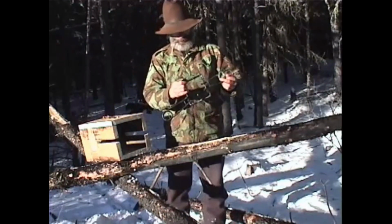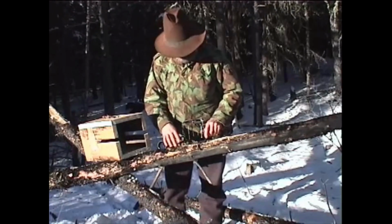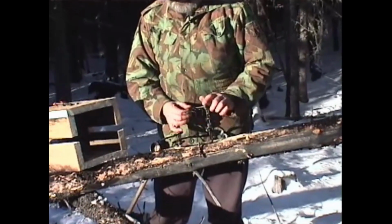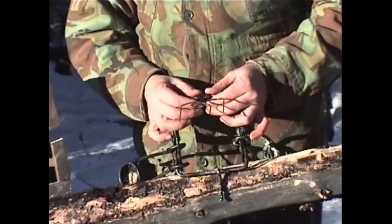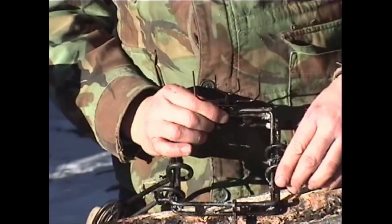Now this is pretty much the same thing I just showed you, except with a couple of different features on it. The first thing you'd probably notice is this big, what we call a pitchfork trigger. This is designed so that the animal can't get around the trigger in any way, so that he gets too far into the trap and doesn't get as good a strike on the animal so that it dies quickly.